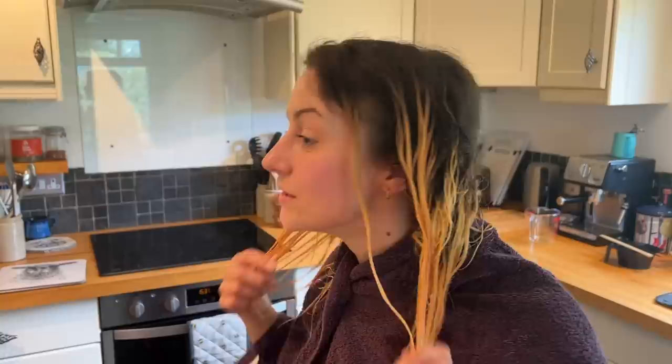I'm really happy with this. It's really light and it doesn't seem to be falling off. So what I'm going to do is go shampoo it properly and then put in some colour because I'm not leaving it like this. Wow, cool. Exciting.